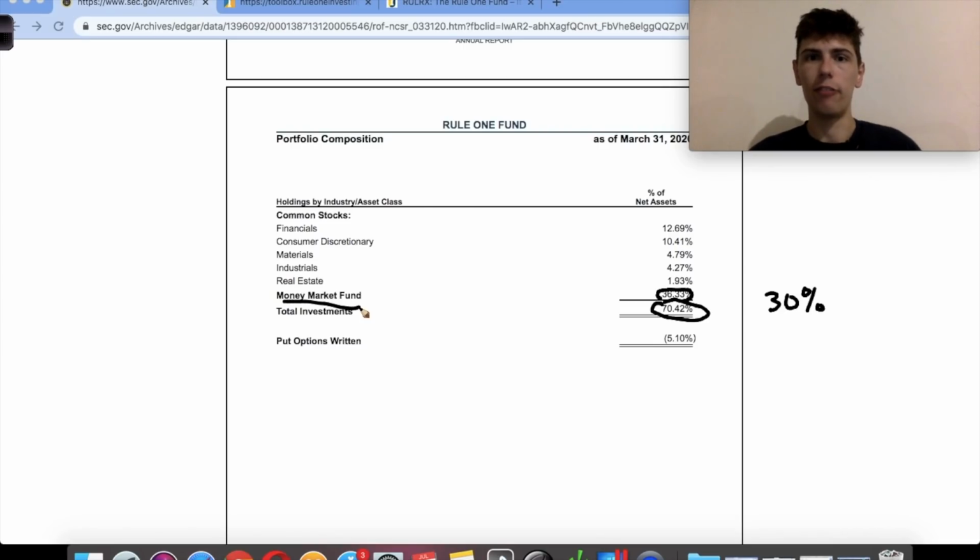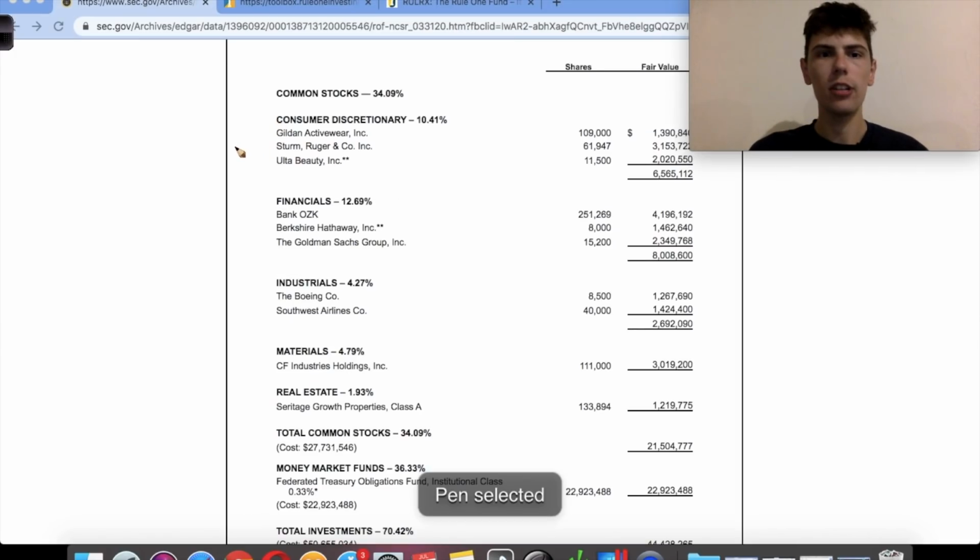As I've said, I have around 50% of my portfolio sitting in cash. So it seems like we're both on the same page, waiting for stocks to drop more to find an attractive price to buy some of these great companies. So we can take a look at some of the stocks he owns.